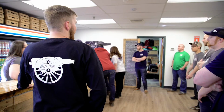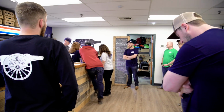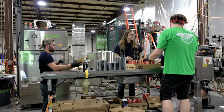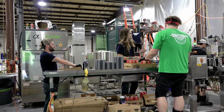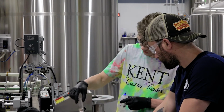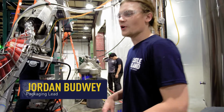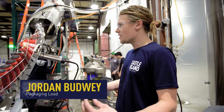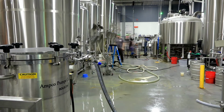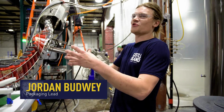Something we've really tried to infuse into the culture at Castle Island is a feeling that everyone's part of the mission. No one's just a cog in a machine. We're all chasing the same goal, the same dream. We definitely like to have fun here, which I think is very important to keep people around, to want people to learn. When this machine's running well and we're all working together to make sure that everyone has an even load, we're like one being. It's incredible.